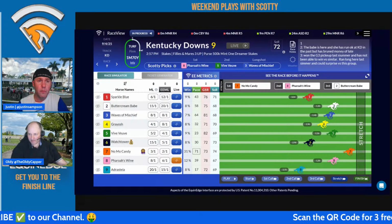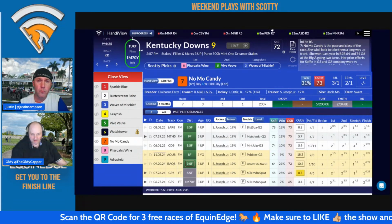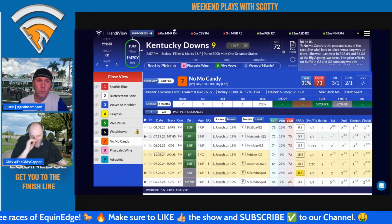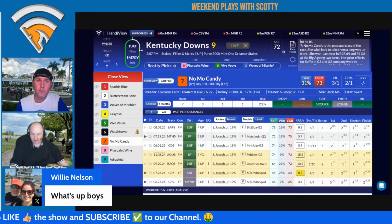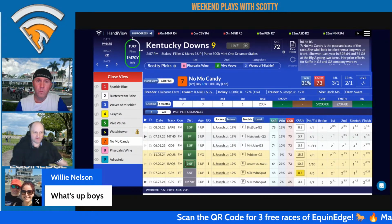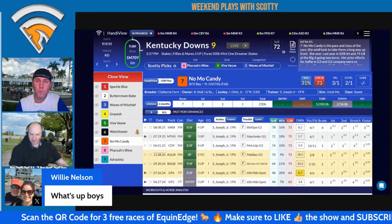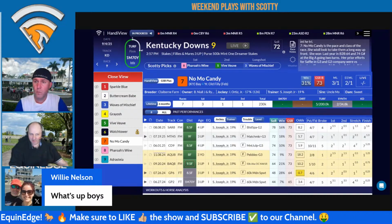I thought No Mo Candy just was a little bit sharper than this group. She has been facing better for the most part. Unless it rains, it's a very hard track that has been favoring horses that are much closer placed versus closers here. So you hit that uphill portion and you're in the lead, you're in good shape. Or if you're in first or second, you're in pretty good shape.